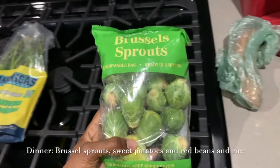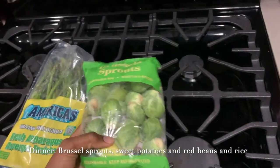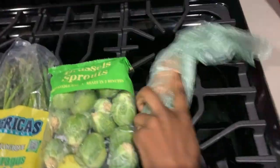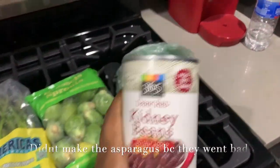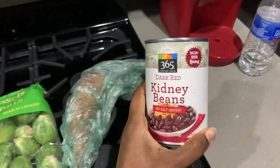I have some Brussels sprouts, which I will be making for the first time. This is a sweet potato. I only have one, so it's not gonna be much. And I'm also gonna do some red beans and rice.